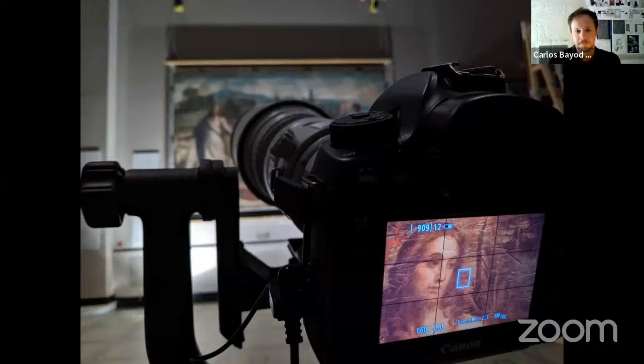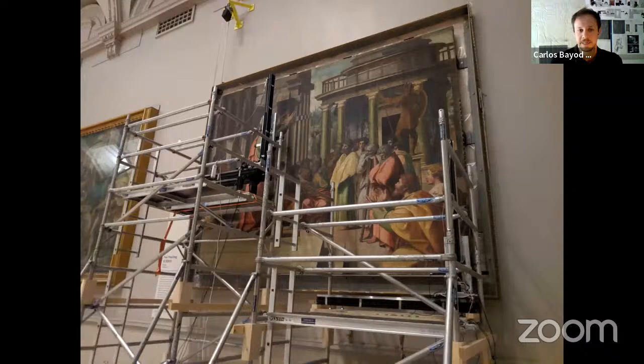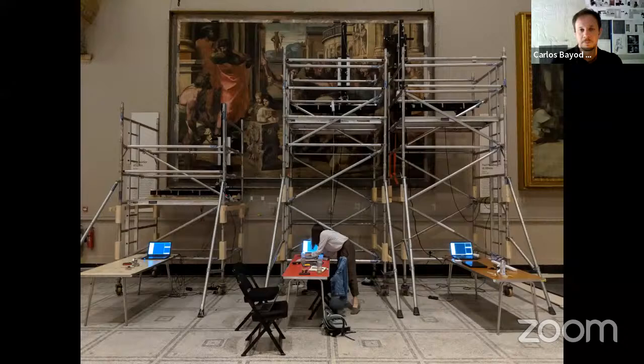What we did was to apply the Lucida 3D scanner for recording the surface. So it was necessary to work with the museum so they could remove the glass and the frame so that the whole surface was exposed for 3D scanning. And then we were combining the recording of the 3D texture with composite photography. So very similar to the same techniques and the same approach that we were applying for the tapestry.